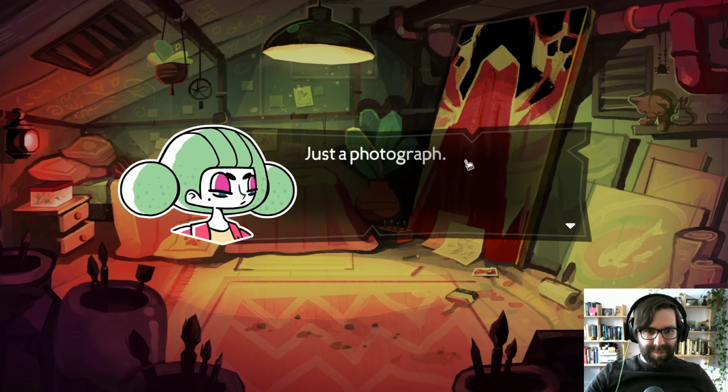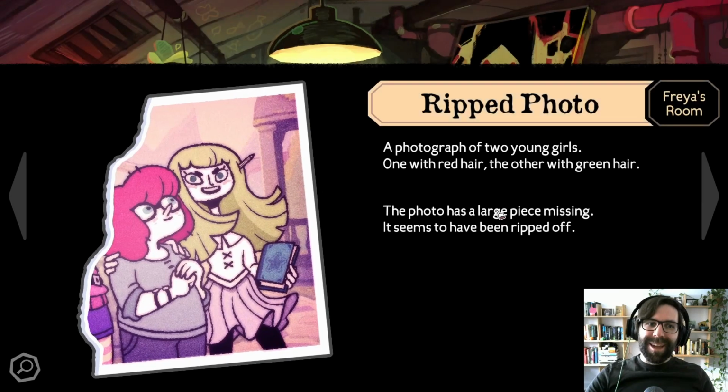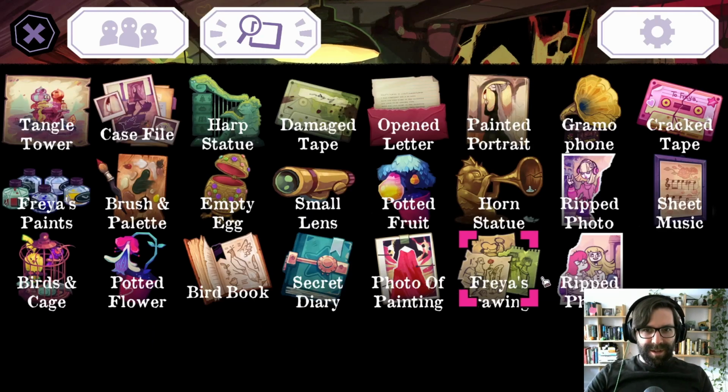What was in the box? Just a photograph. Well, most of a photograph. The other half. Hey, the 3 of them. Okay. Photograph of 2 young girls, one with red hair and the other with green hair. The photo has a large piece missing. It seems to have been ripped off. That looks a lot like this one.